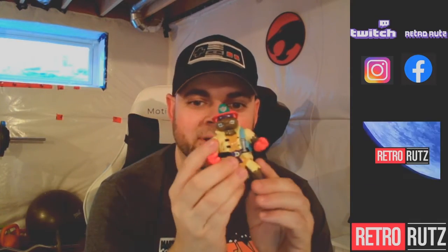So that, and then I also picked up just kind of a cool character here. I think it's called Hose 'em Down Donnie, so it's like a firefighter Donatello. It's a cool little figure, no accessories. I'll probably find some somewhere down the road, but I just thought it was a cool add to throw into the collection. So that's about it for this video, guys.